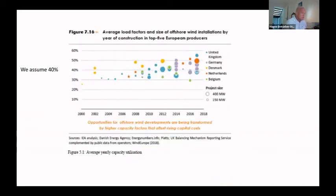The second assumption you have to look at is how much uptime: given the capacity they have, how much will they produce on average of that capacity during a year. And we have assumed 40%. Here is an IAEA analysis of how the projects have been doing related to capacity. And as you can see, they range from a low of 30% to about 50%. So I think our assumption of 40% is reasonable.